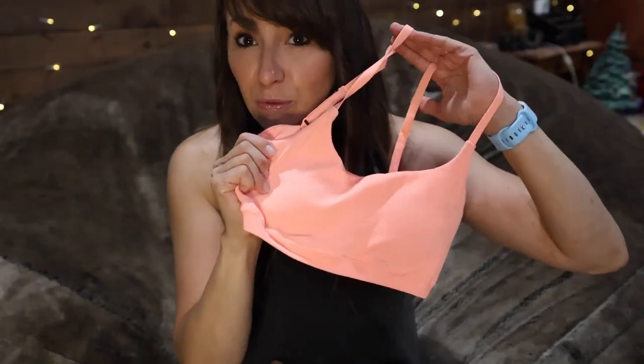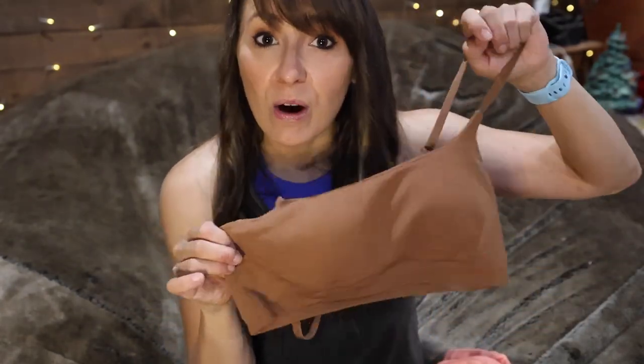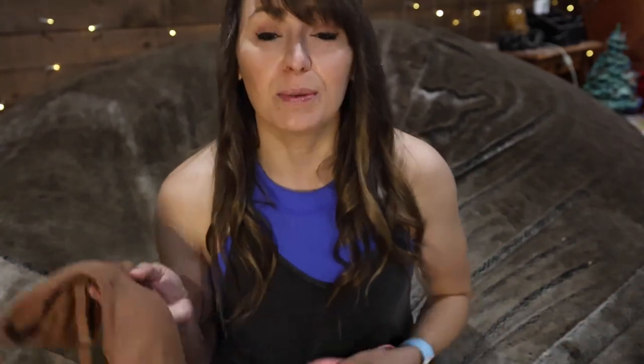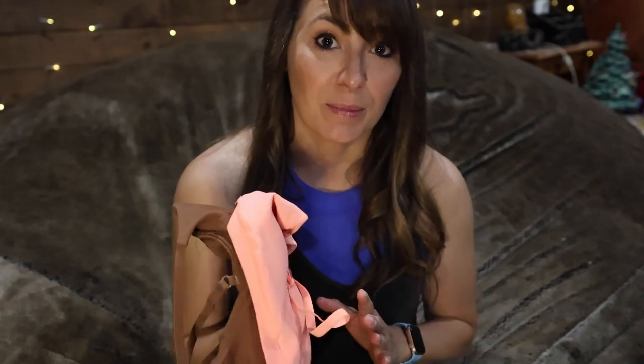So I have this beautiful coral color, and then I also got it in brown, and then I also have black and white, because I just feel like if you find a good bralette or sports bra that works well with tops, then you gotta get it in black and white. Those are just staples to have. So love these. I've been wearing them so much. Highly recommend. All right, moving on to sweaters.